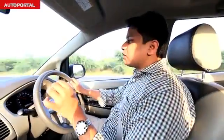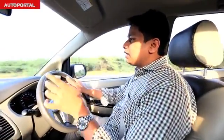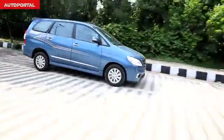They are probably one of the best brakes on offer in this segment, and that really does help inspire a lot of confidence when you are doing triple digit speeds on the highway. This car really does drop the anchor when you hit that brake pedal.